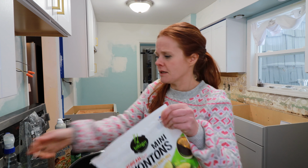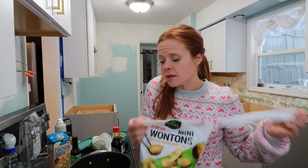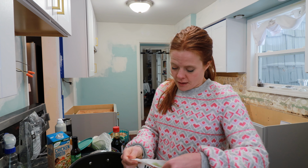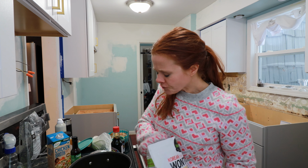And then we just have to bring this up to a boil and add the wontons. And the wontons are 4 points on the plan for 9. So that's what I will have. Mark will have about 57.